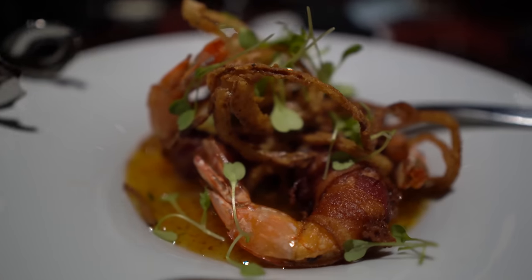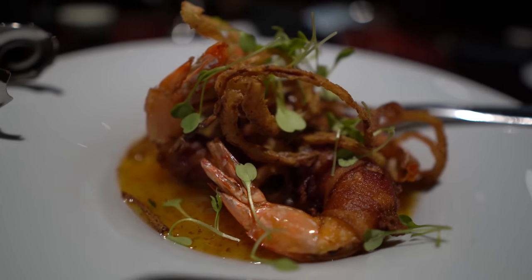Wow. That's excellent. Very good. The shrimp is cooked perfectly. Nice crispy bacon around that, and those onions too, and the sauce. Excellent appetizer. They're also known for their bone-in ribeye, which we're probably going to share. I think it's about 20 ounces or so. Pretty big. So it should be very good.